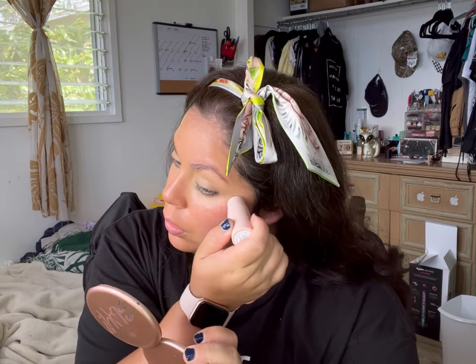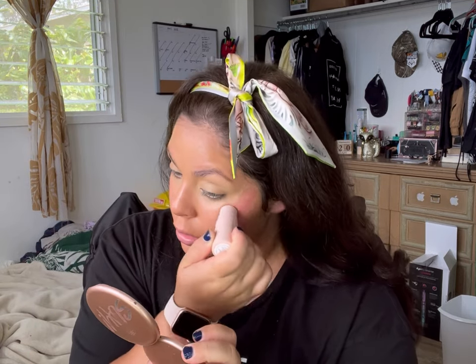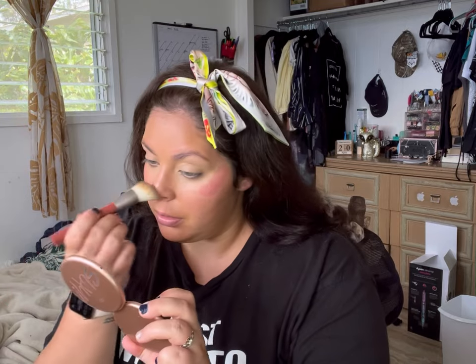And I'm just going to, for the eyes, I'm going to keep it super simple today, because I'm going to be filming a couple other videos. The M Cosmetics product with this rosy product just goes so beautifully together. Okay, so I'm going to bust into my Charlotte Tilbury wand in the shade medium.